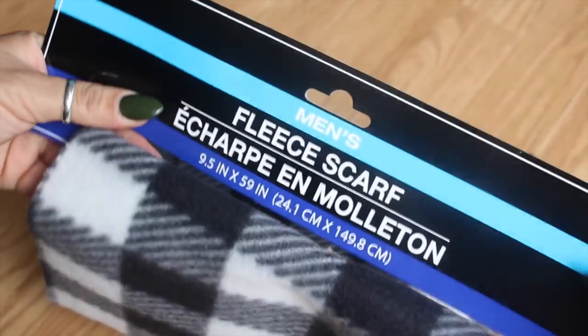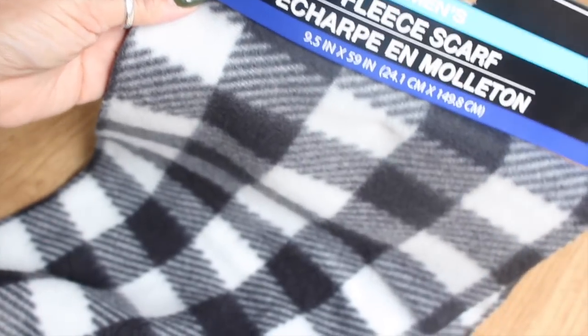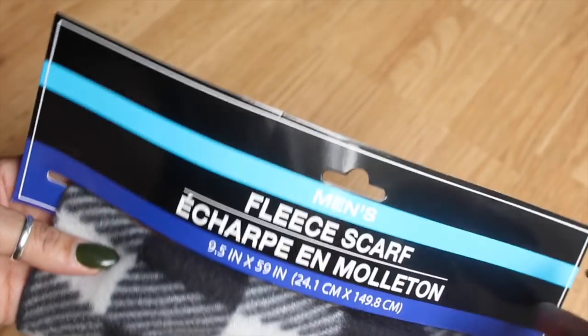And I did pick up this Buffalo Check fleece scarf, and everyone's been hauling it. You could do great DIYs with this. You can make pumpkins out of this. You could use this as your table setting. There's so many uses for this, so I just picked up one.